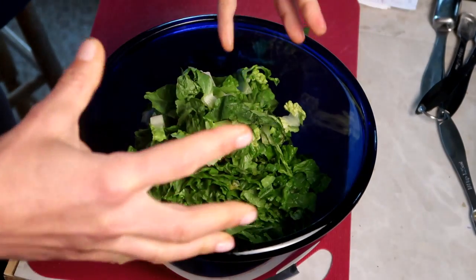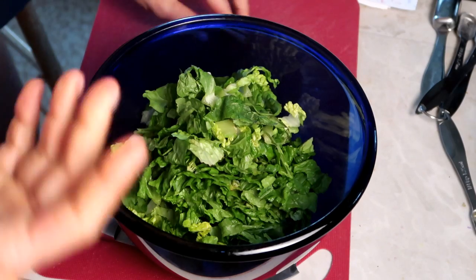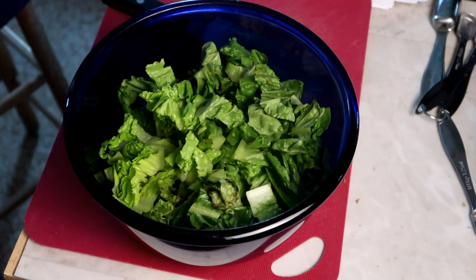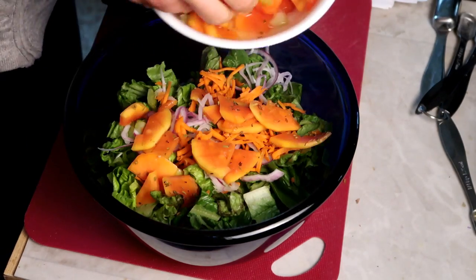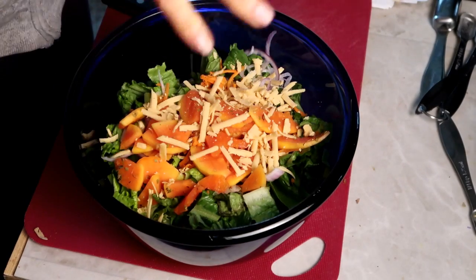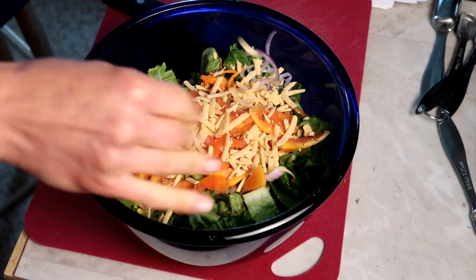I like to have a lot of volume. I like to sit there and chew and eat for like a good 20 minutes. I feel satiated. I'm just gonna add some of those thin sliced onions, carrot, papaya, some of my bacon cheese. You don't need a little. This goes a long way.